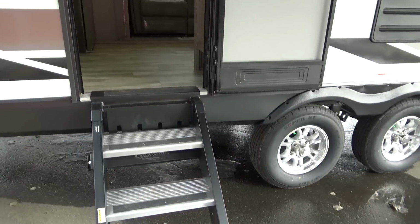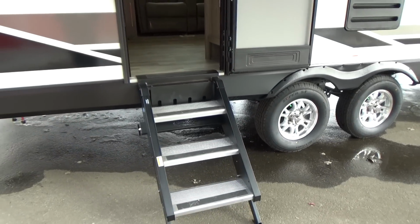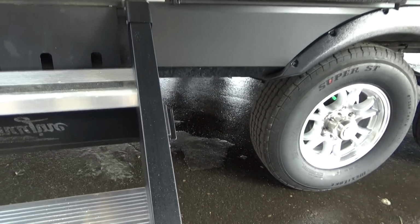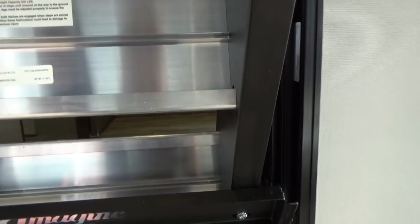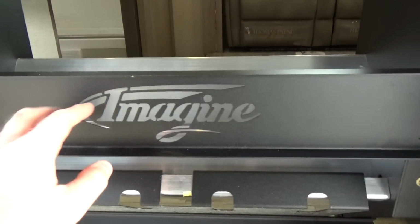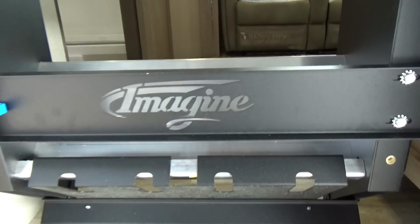The other thing that's new for the 2020.5 Imagine is this fold out in and out entrance step. They've gone to that rather than the one folding in underneath the trailer. I'll just show you how easy this is. Latches in. I really like the detail. They carved out the Imagine here in this piece of aluminum across. Really, really nice detail. Really solid latch.